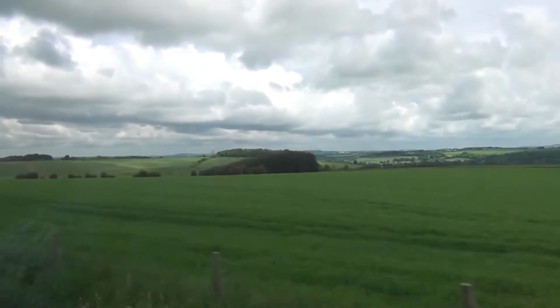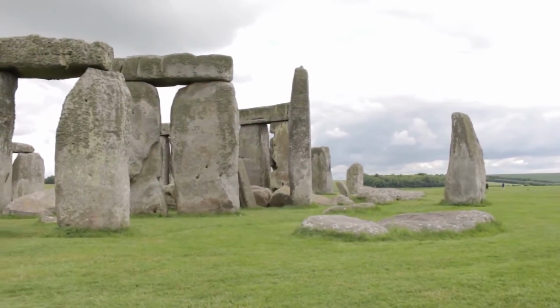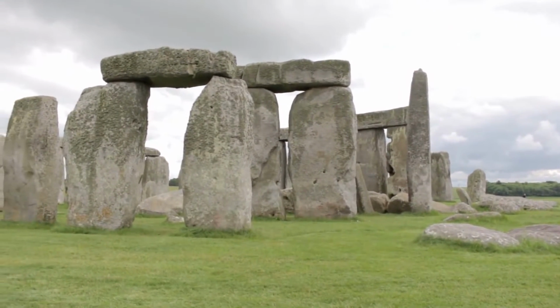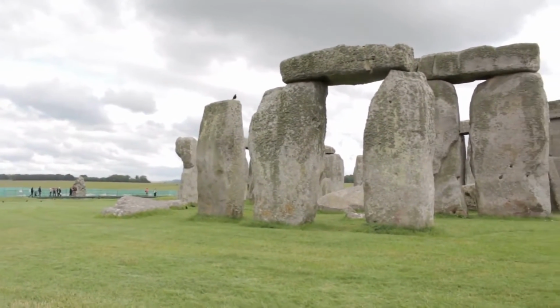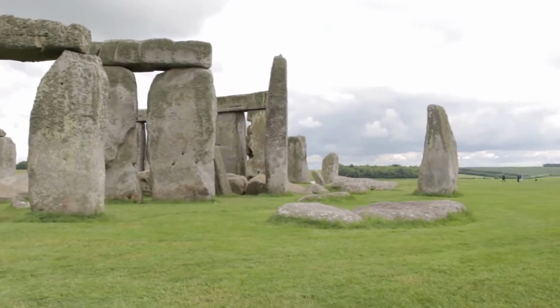Okay, inside. 1, 2. You need to group travel. When you do the circuit, get down by the heel stone and you're on that.